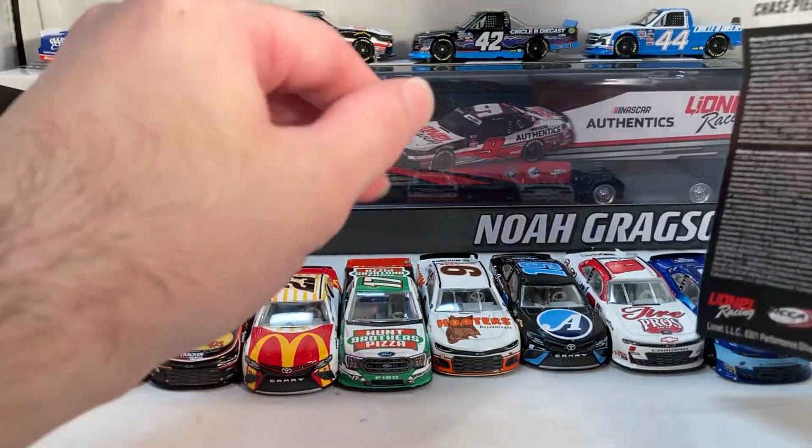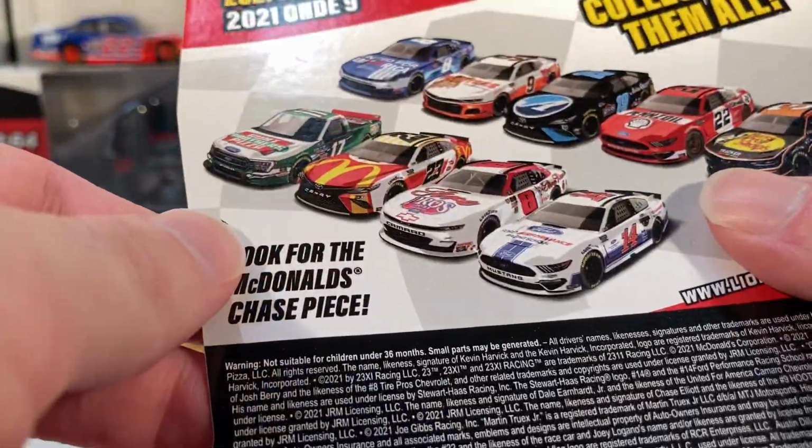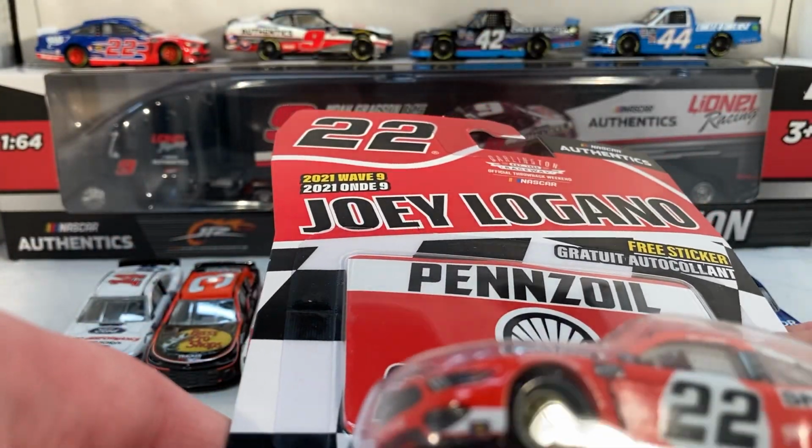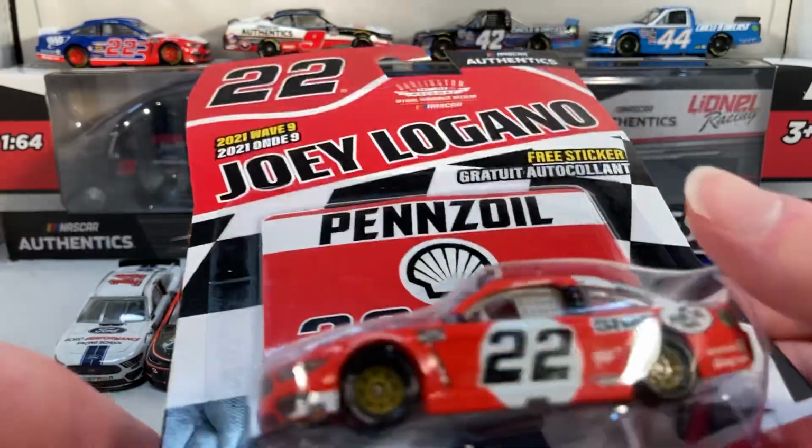For a while, it almost looked like we were going to have a situation on our hands where all of them were the liquid color chase piece, because for some reason, on day one, everyone was finding a liquid color chase piece. There was a while before anyone even found one without the sticker, which was very odd.